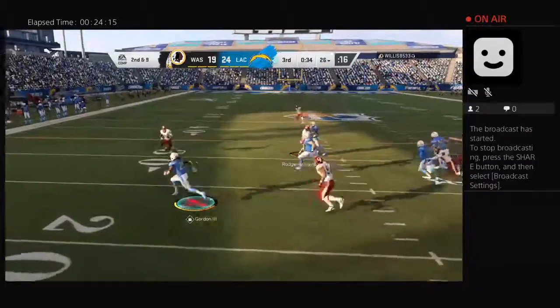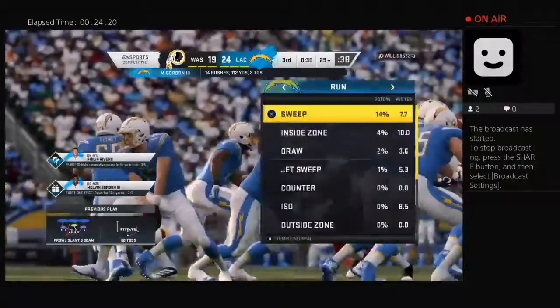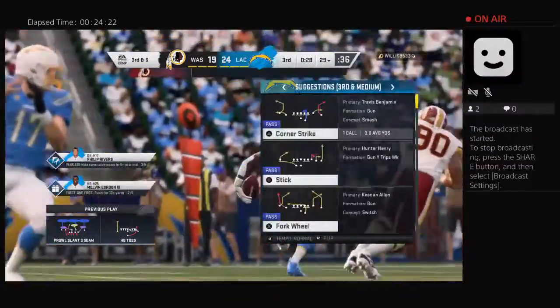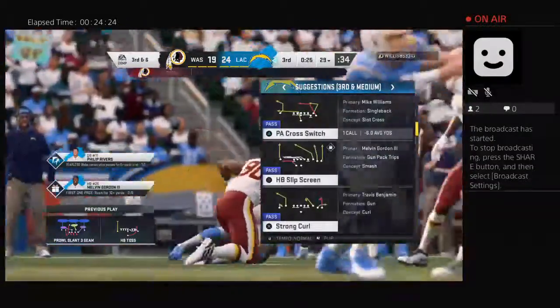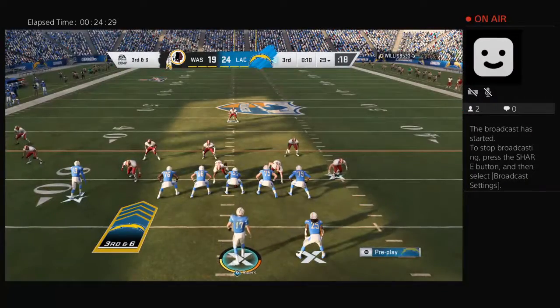On second down, it's Gordon. Gets past one man. He takes this for 3 to the 29. And that's one of the reasons you like to blitz even on run downs. It confuses the blocking assignments. It doesn't allow those offensive linemen to get up to the second level.